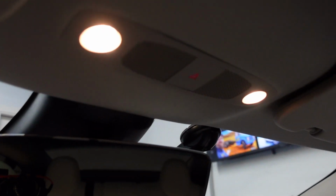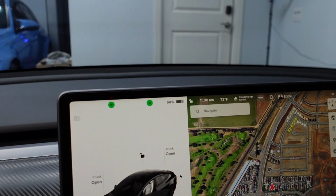All right, next thing was I was looking for the hazards. Like, where's the hazard switch? I need to turn the hazards on for a second. And they're actually up here. So you hit the button and your four-way hazards are right there.